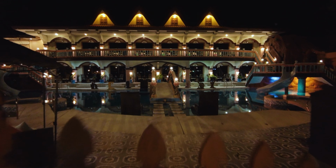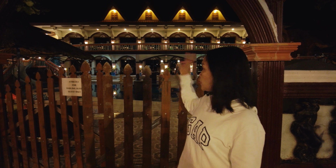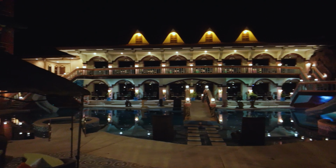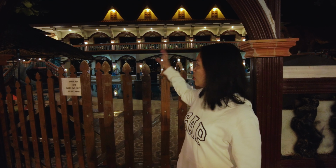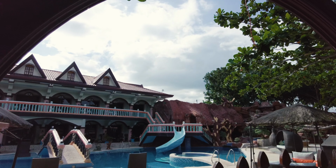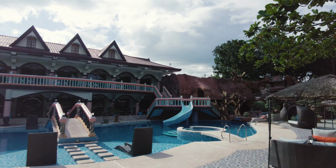Dito sa Bugles, ito yung mga villas nila dito. This is called the Darling Suite. Yung mga rooms nila dyan is 5,000 pesos. Good for two lang. Mukhang romantic na romantic yung place nila and they have an exclusive swimming pool. Mas maganda yung swimming pool nila sa loob para sa Darling customers.